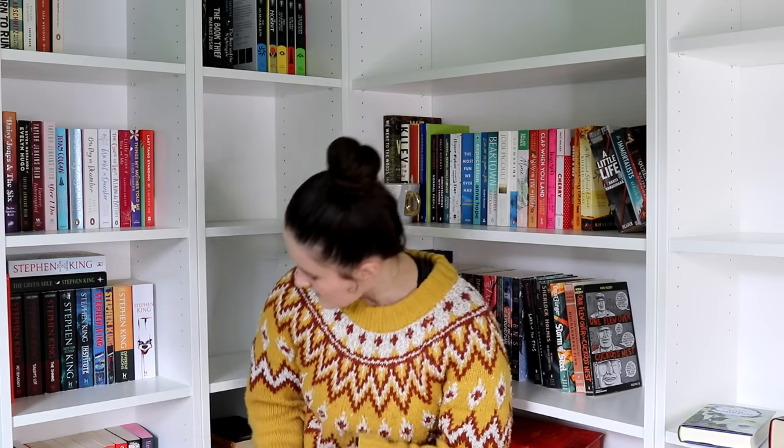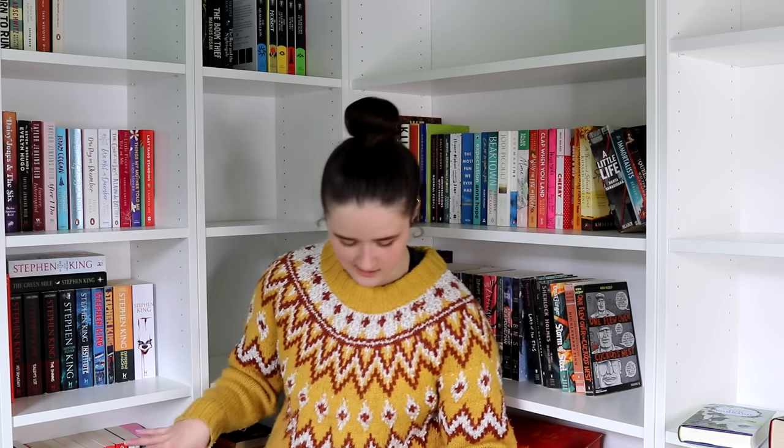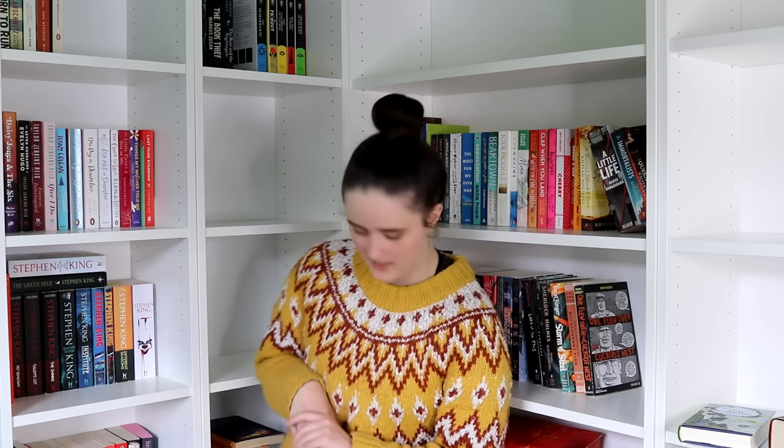Then we have The Family Upstairs, a recent purchase of mine, which was recommended to me by a lovely girl called Jess, who I sold one of my books to from my last video about bookshelves, and then she recommended this book to me. So that one would go in Darker Reads, but we are still deciding where that's gonna go because it's quite an expansive collection.